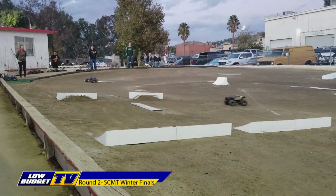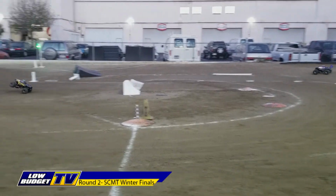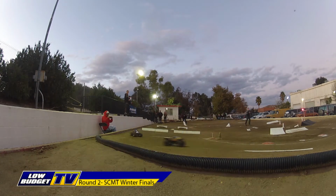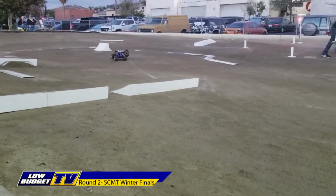As we see, both drivers have problems. Adamo spins out Launch Control. Zimmerman has problems over the kicker jump. But Adamo seizes the lead and takes control of this race. So both drivers not having great runs, but Adamo is able to get away with it and take the round win, as we see them continuing their scuffle.